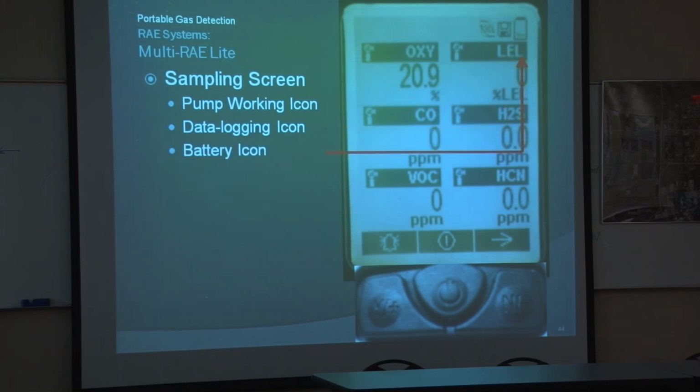There's a battery icon. Like I said, just charge it on its major. You shouldn't ever run out of battery. About an 8-hour window on that. What if it says full on the major day? Should you charge it? Yes.